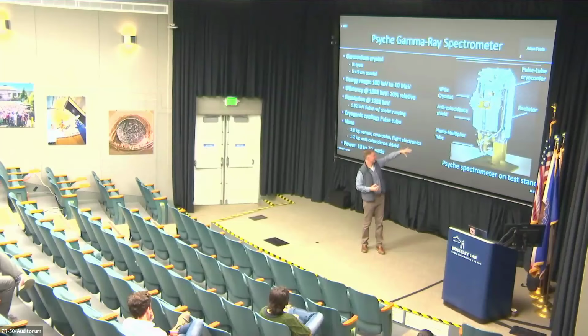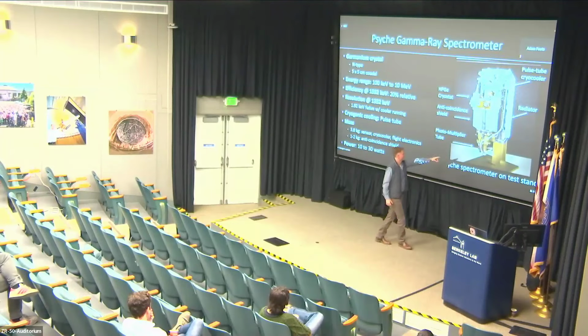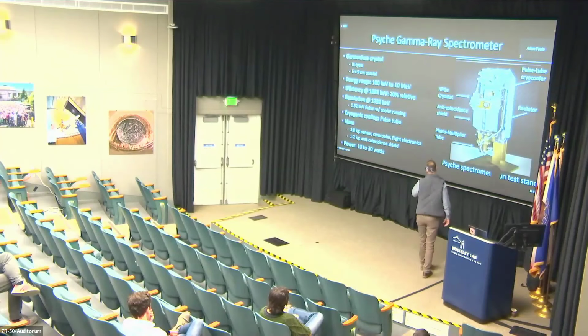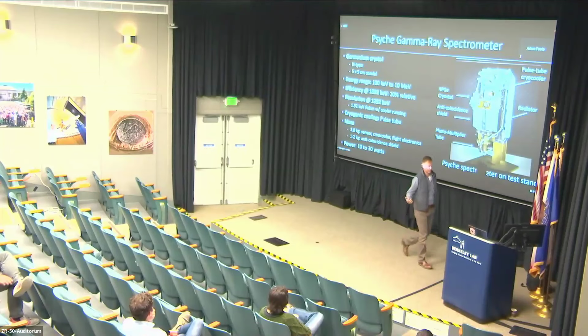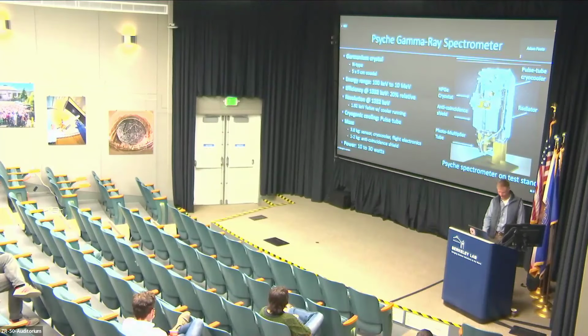Then we have the electronics. This is a photomultiplier for reading out our scintillator. Let's see what I want to point out here. Our energy range is up to about 10 MeV. That's kind of adjustable. We get excellent energy resolution. And it's relatively low mass and low power, which is important for deep space instruments.